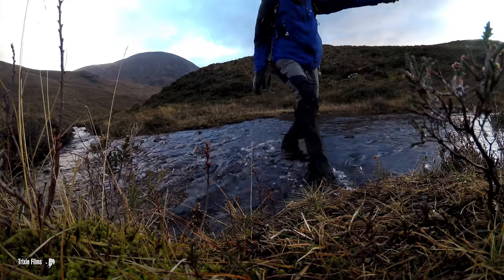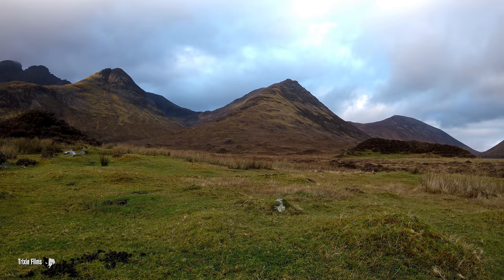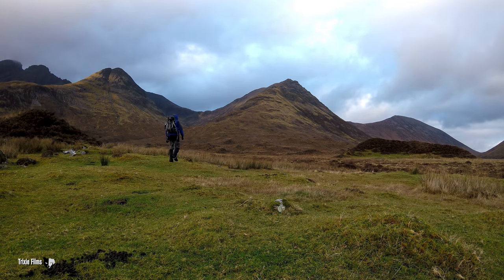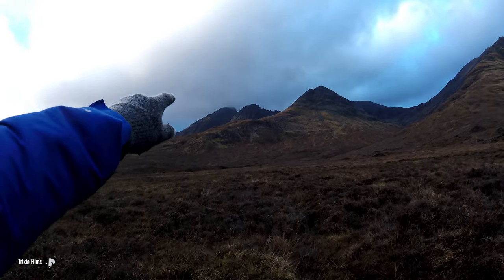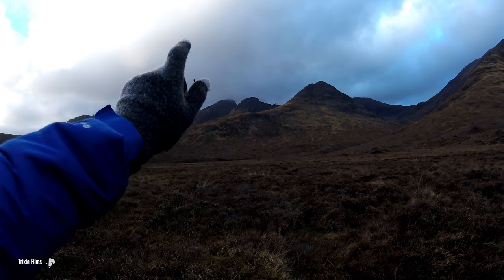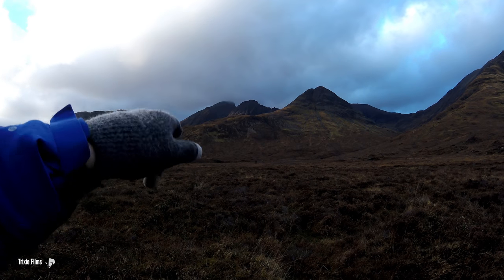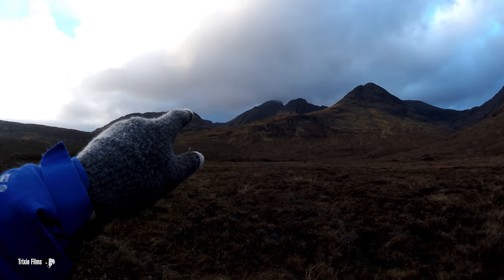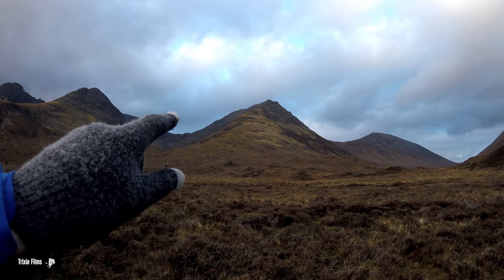The river crossing, whoa! Big steep climb coming up. Just in front there is part of the Black Cuillin. I think you pronounce it Bla Bheinn, but once again I'll put it on the screen. That's the first time I've seen the summit for the last 3 days. It's just been covered in mist. So that's a Munro there, and you get the path from over there. So I've chosen to do this one, so get cracking.